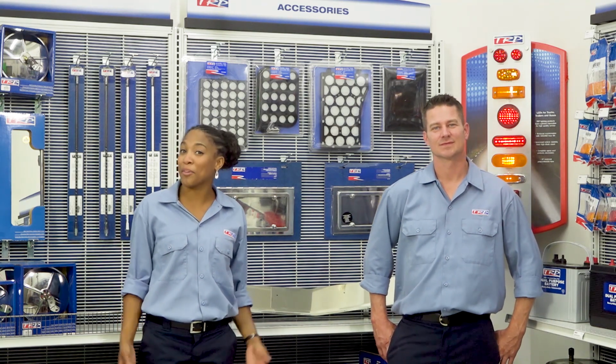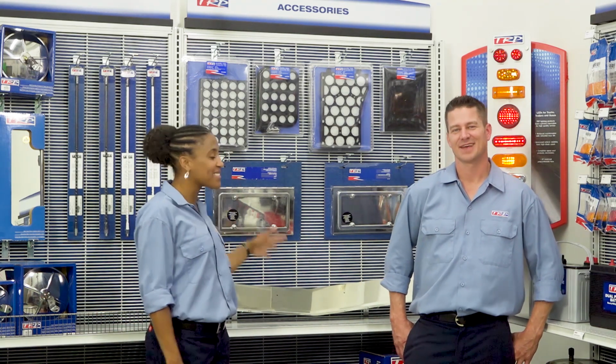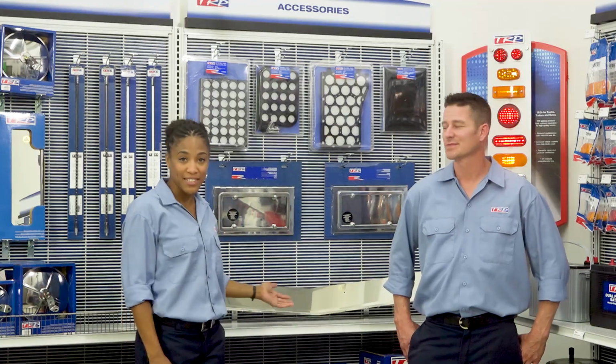Today we are going to talk about one of my favorite items, accessories. That's right, Rachel. First, we have TRP's license plate holder with a single swing plate bumper face. It has a premium quality stainless steel finish that gives it a strong, bright appearance that will look great against any bumper. We also have a TRP bug deflector.